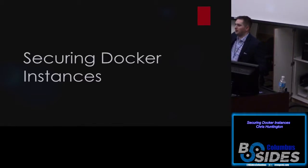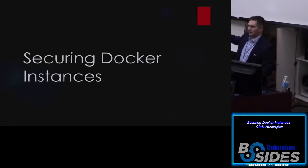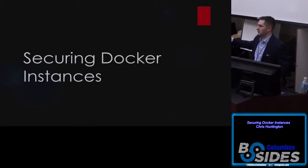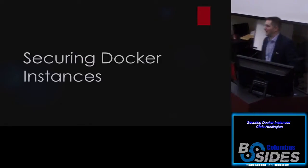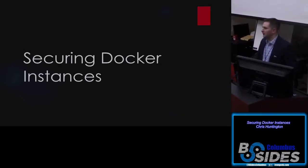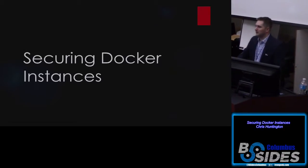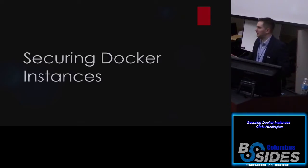So how many people in the audience have used or run across Docker? How many people have actually found a way to make Docker secure? I'm going to put my hand down too, because I haven't found a perfect way to do it yet, but what I have come up with is a bit of a program that we can use to better integrate with the DevOps teams so that we can meet their schedules.